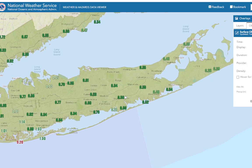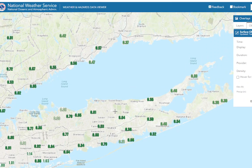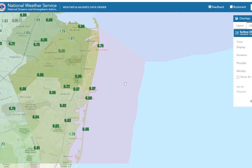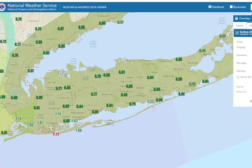A half inch out east, 3/4 of an inch in the Hudson Valley, New York City around an inch, and Jersey also around an inch as well. Approaching 0.83 in Toms River, but there's a report of 1.20. So I mean, this isn't over. We've got so much more tomorrow.